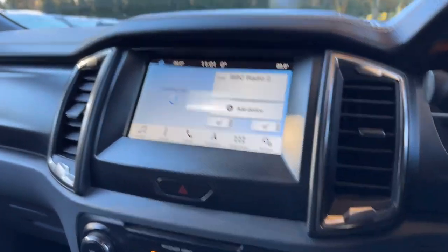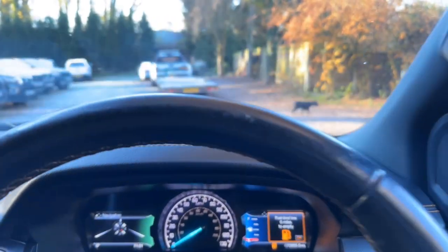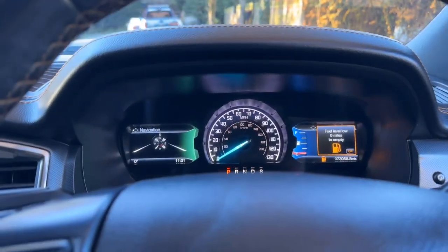So to start it, just a matter of putting your foot on the brake, preheating, and it starts, no problems at all. On the dashboard, no warning lights other than obviously the fuel's a bit low.